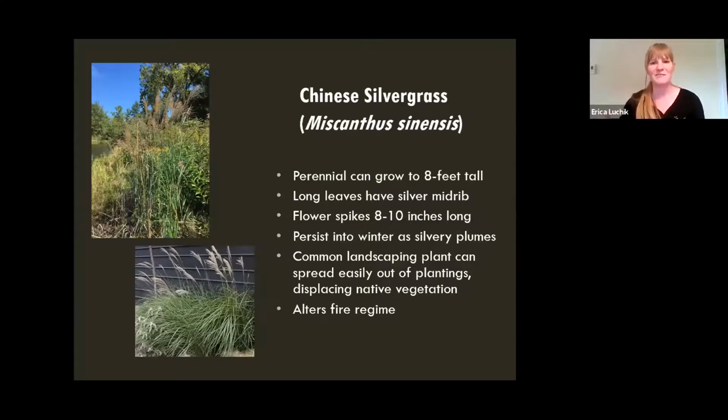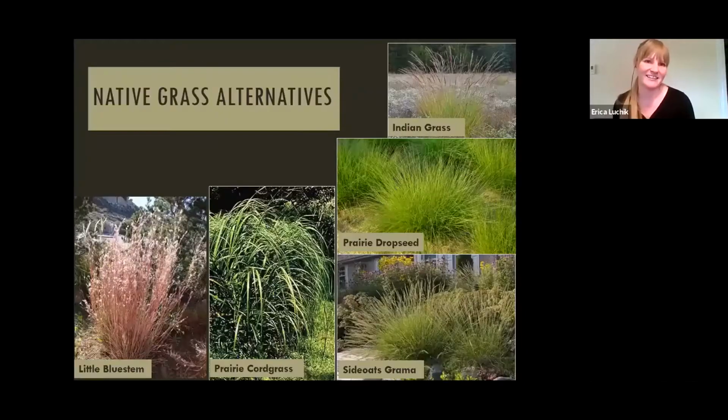But there's so many great native grass alternatives, like little bluestem, prairie cordgrass, side oats grama, prairie dropseed, and Indian grass. I have prairie dropseed and little bluestem in my yard, and I love it.